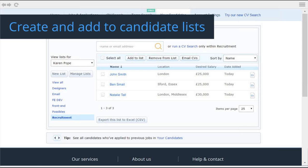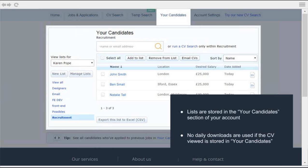So this is an example of a candidate list. You can see on the left-hand side we've got all the lists that we've added, and on the right-hand side you can see our list there. Now, the lists are stored in the Your Candidates section of the account. If you look at the top there, you'll see all the different sections, and Your Candidates is where your lists will be saved. Once you've got your candidates in lists, you can bulk select them, you can bulk email them to yourself, you can remove people from lists as you go through and start to whittle it down, or you can add them to other lists.